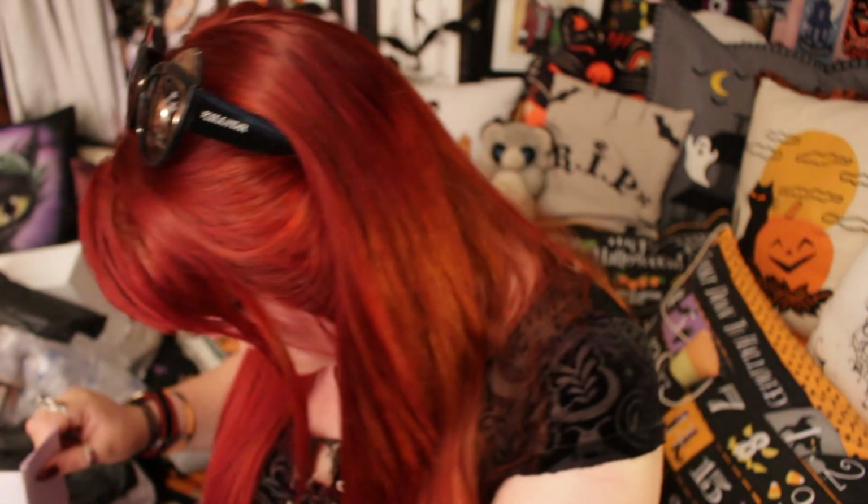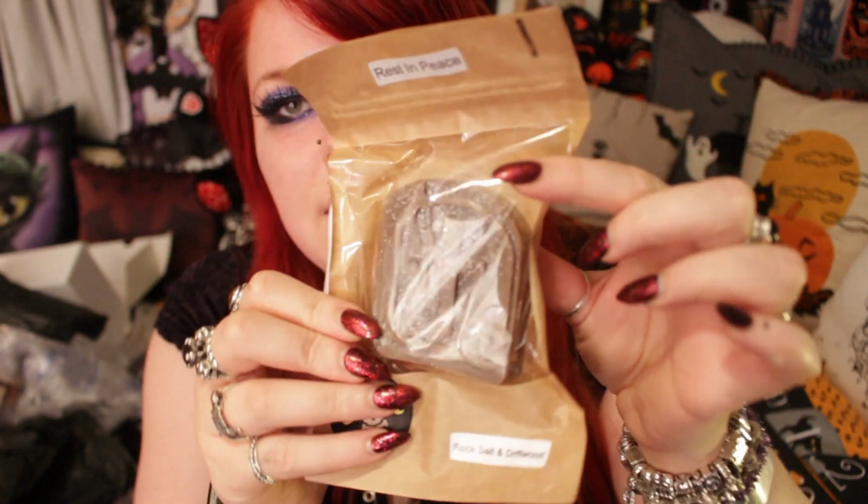Then we have another paper in here. It looks like this is an information sheet, so let's pull this out because this one has one. Oh, okay, so this is called Rest in Peace, and as you can see, it's in a kind of headstone shape, and it's rock salt and driftwood. So definitely a very different scent to what we've been getting so far. It says that this is a blend of rock salt and driftwood fragrance oil, candle dye and mica.